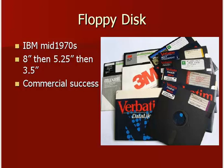Floppy disks came in various sizes. It started out as an 8-inch floppy, then a 5 1/4. The ones you see in front of you there are 5 1/4. Those are the first ones I remember. And then 3 1/2. Those were largely what was used up until the point that USB drives and flash drives to store data became popular. These could hold up to a few megabytes in memory.